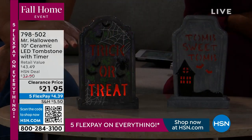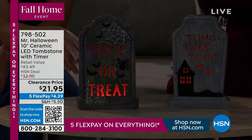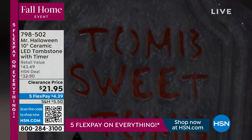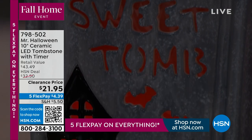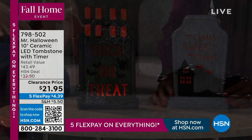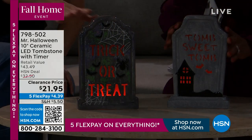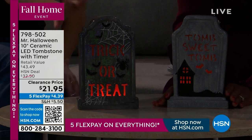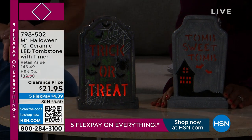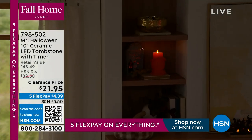So these do run off of battery. Two AA batteries is what you need, which also makes it versatile, because you can carry it and put it anywhere in your home, whether you want it on a table, a mantle, in your kitchen, dining room, bathroom, or bedroom. In a bathroom, these could also create that nightlight that we like to have so we can see in the dark. And it just comes to life with that flicker.